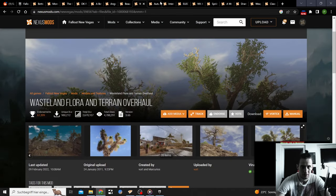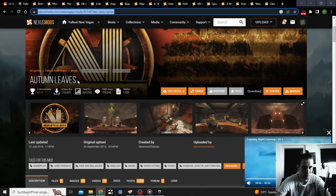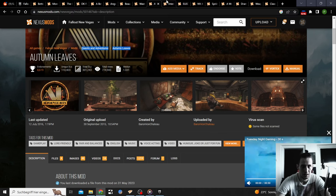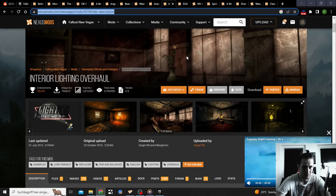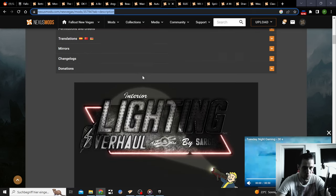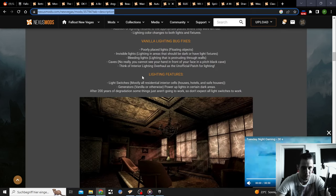Also tested. Everything here. Autumn Leaves, I just get the message that the quest mod works. I didn't do more for that. It's a quest and adventure mod. Then Interior Lighting Overhaul. I also tested that real quick. Better light indoors and also player homes and a quest, and it works with a lot of mods together.